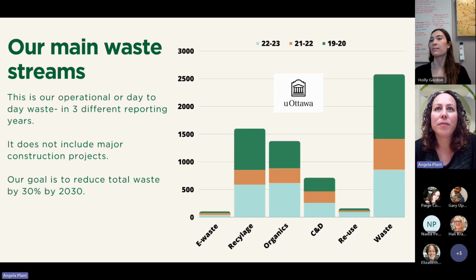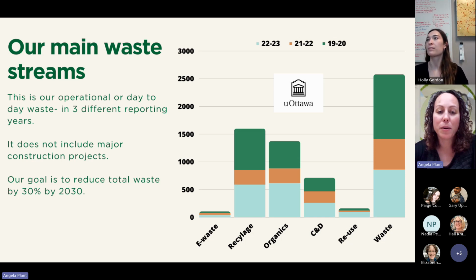There's also just a lot of leftover materials that get thrown out, furniture that's broken and mostly made of plastic, bulky items that don't make it to a construction and demolition bin, and I'll explain what the difference is there. Our goal is to actually reduce all of our waste streams by 30% by 2030. And I think we have the most potential in this waste bar because a lot of that actually could be diverted into the other streams.